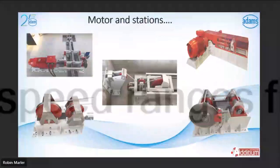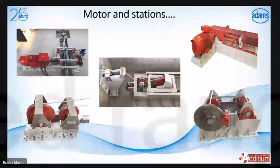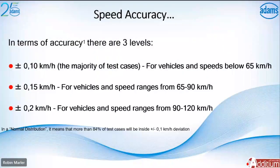In a normal distribution, the distribution is such that 84% of test cases will be inside plus or minus 0.1 kilometers per hour deviation.